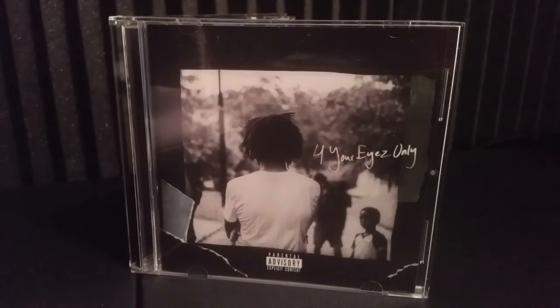look at a select CD from my own personal collection and really just explore the overall cover art, design, and packaging for the CD. If you haven't already figured it out, today we're going to be talking about the 2016 CD, For Your Eyes Only, which was made by J. Cole.